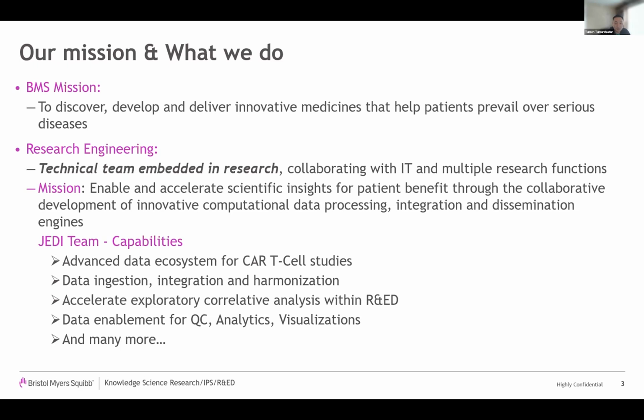So one of these dissemination and data integrative engines is JEDI, which is a part of research engineering group here. And some of our capabilities include providing data ecosystem for CAR T cell studies, data ingestion, data integration, and data harmonization as well. Also, we enable exploratory and correlative analysis for QC, analytics, visualizations within R&D. Just want to highlight, we are a highly technical team embedded in research, collaborating closely with IT and multiple research functions within R&D organization.